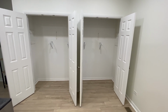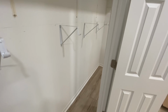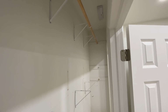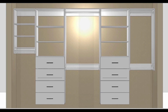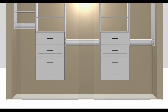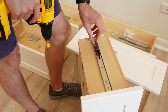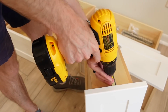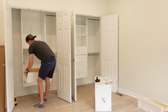This is what the master closet looked like right when we got the keys to the house. There was a ton of space to work with, but it wasn't super functional for our needs with just hanging space. So we decided to go with modular closets again to create a custom closet solution. We used these in our last place and absolutely love them. You can design them to fit your exact closet space and what would work best for you. We designed a closet that would perfectly fit our situation with his and her sides, with drawers and shelves and double the hanging space. Then all we had to do was assemble and hang them.